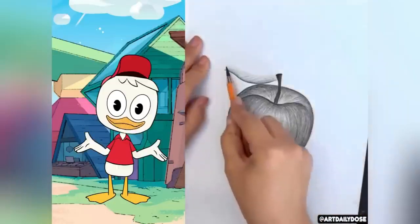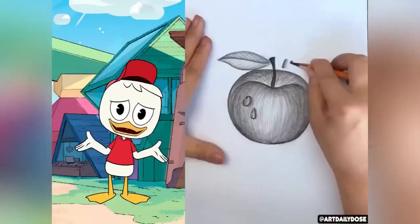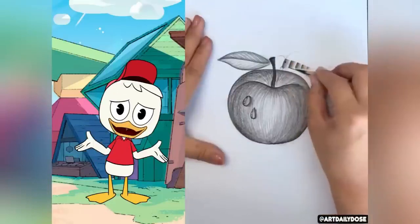Especially with the pencil. See, look at it! He did it again! Right there! You see how it shows the line of the leaf? That's, like, crazy realistic. Oh, it's a little caterpillar?